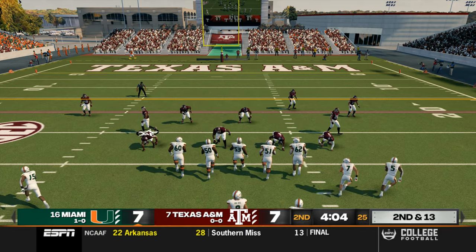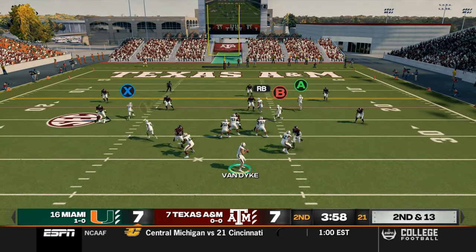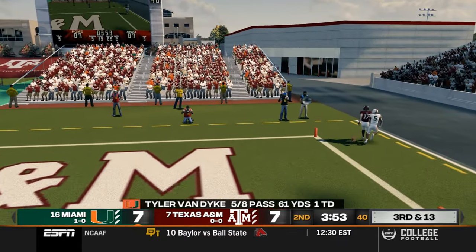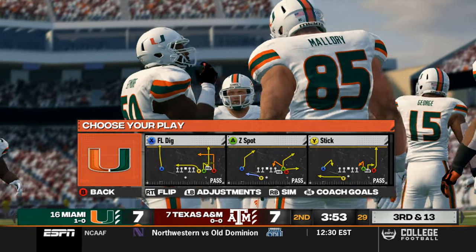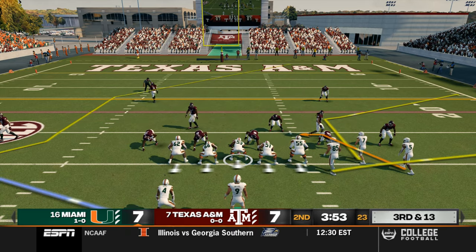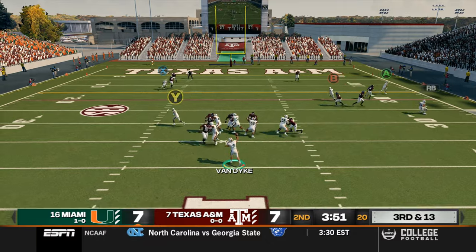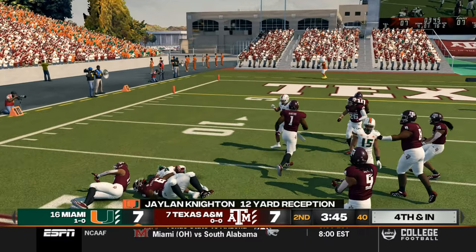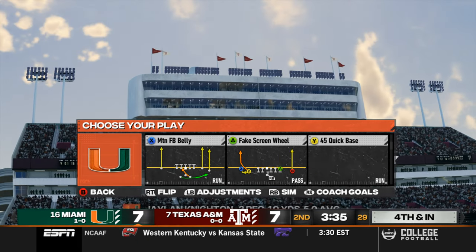Second and 13 coming up here. Ball on the 29-yard line. Deep ball, laying it out there. This is the eighth play of this drive. Complete. He's got room. He's at the 20. He's taken down around the 16-yard line. It was a well-designed and executed pattern, but on third down and forever, it just wasn't enough.